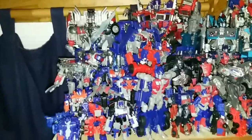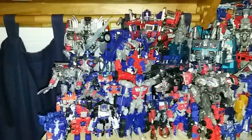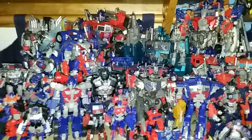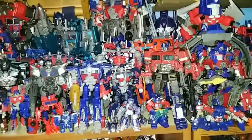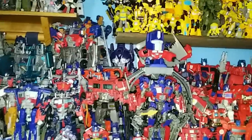Optimus Primes, then. Ooh, I have a lot of Optimus Primes. These are the movie Primes. All these are movie Prime. Every single one is movie Prime. Like Megatron, I have every unique Optimus Prime mold from the movies. So there's that. And then there's even some back there you can't really see, because I have so many. I have over 100 unique Optimus Prime toys. It's nuts.